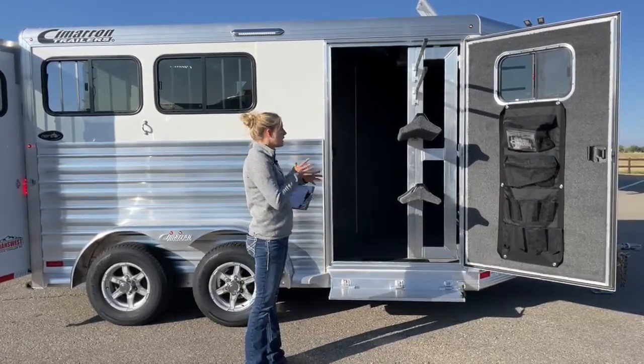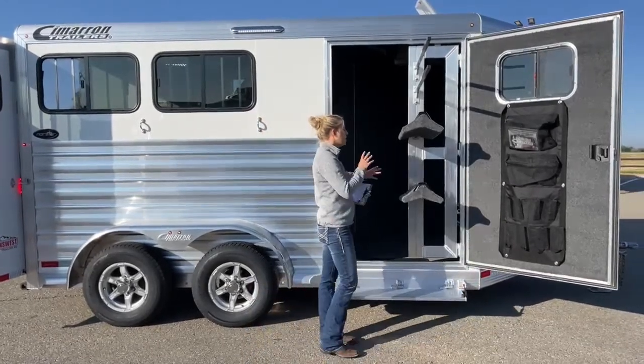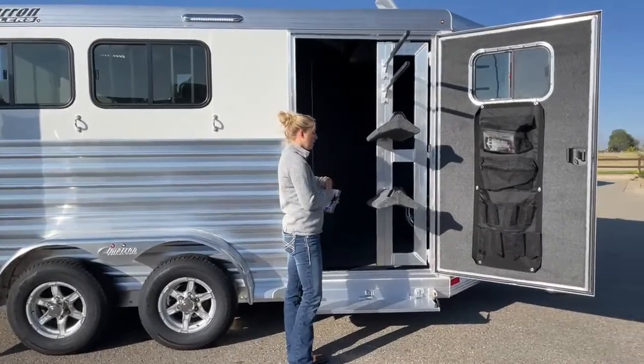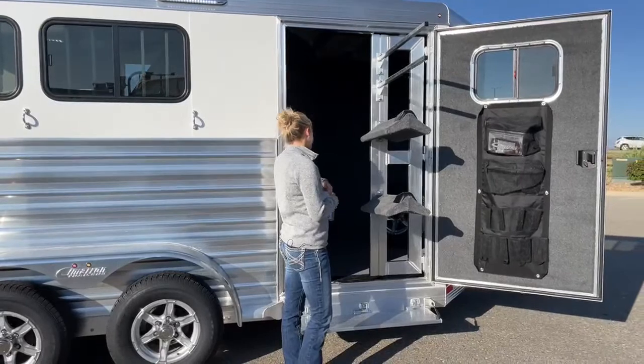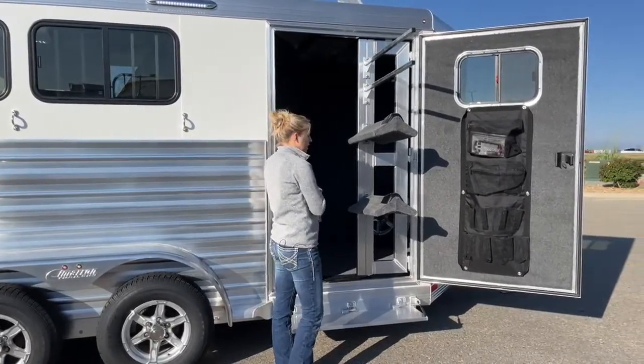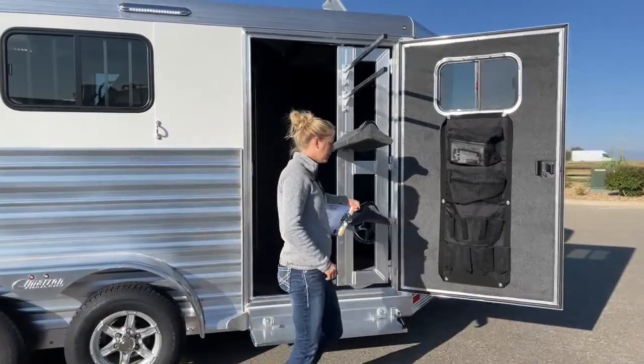So we really like these roofs, but the sidewalls in here, she went ahead and had those insulated and carpeted as well. She wants a place she can come hang out at a clinic, or maybe throw a bedroll down here if she really needs to. So she made it a little more homey for herself.